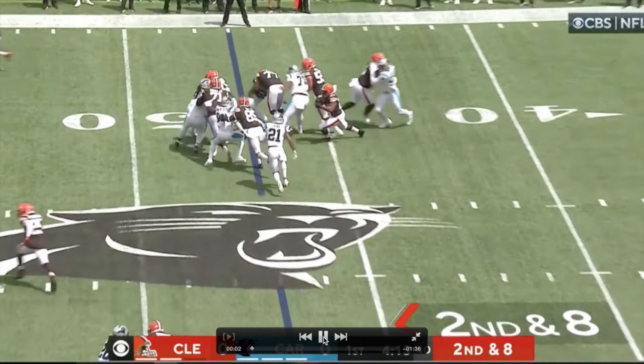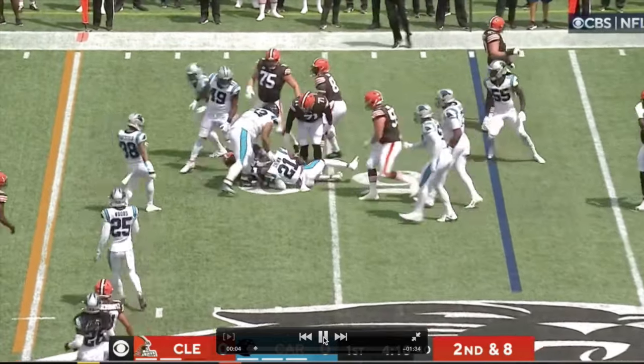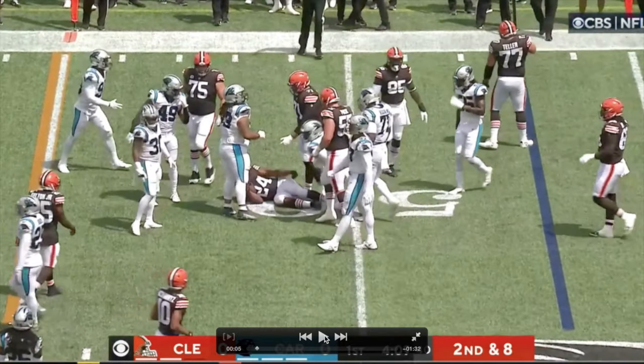So good on Chin. It makes me wish that we would keep him in the box a lot more, especially with how we struggle against the run. Chin can take a whole side of the field, outside zone away, and he's even making plays backside right here. So that's awesome.